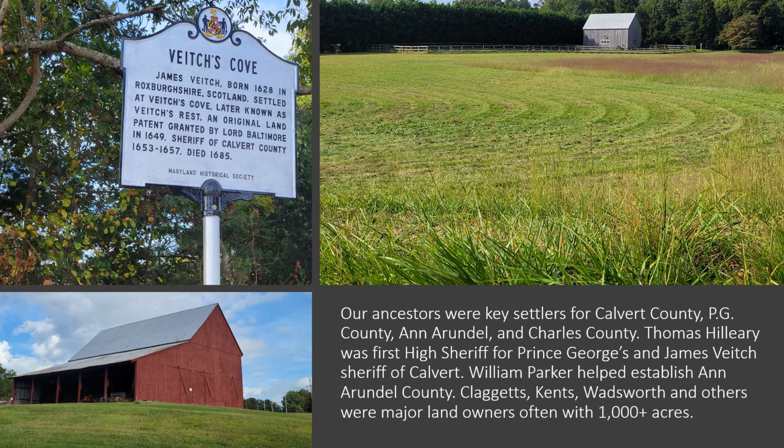Often, these early settlers were given very large land grants, sometimes even more than 1,000 acres. And in these early years, they did not typically have slaves, but their labor came from people who didn't have the financial resources to pay for their passage to the New World, and they would come as indentured servants and have to work off for a period of time.